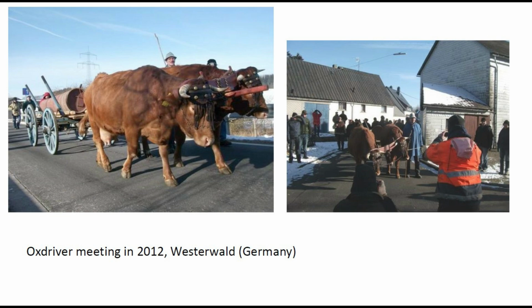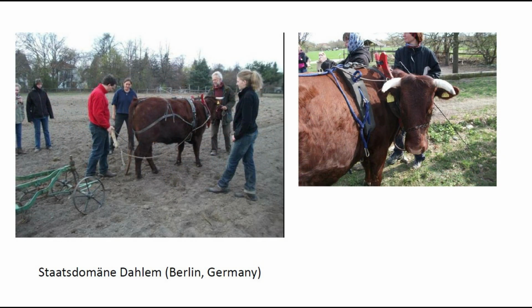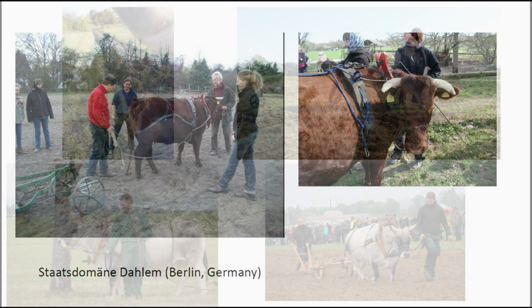A very good example for that back then was, and still is, the so-called state domain of Dahlem, Berlin, where Astrid Masson and her team are using draft cattle for various purposes, be it in front of a wagon for the Berlin city folks, or for various agricultural tasks on site.